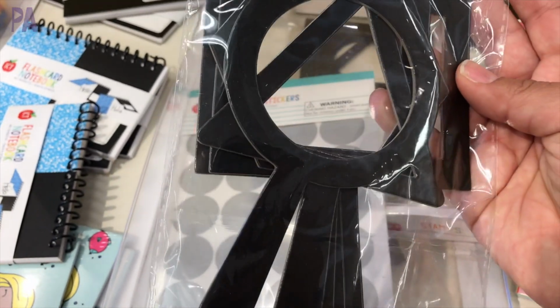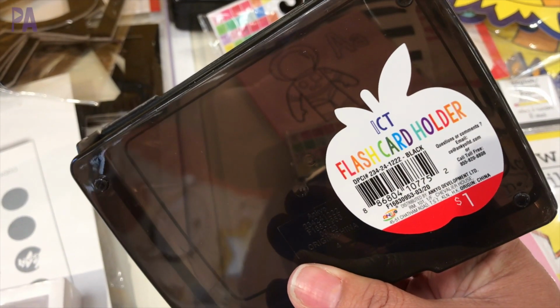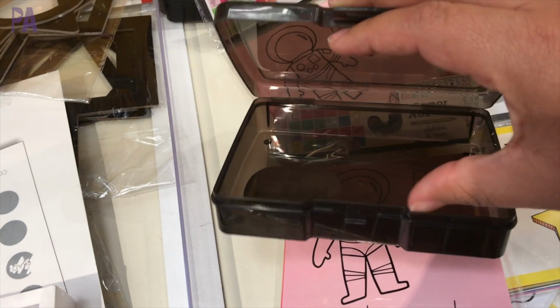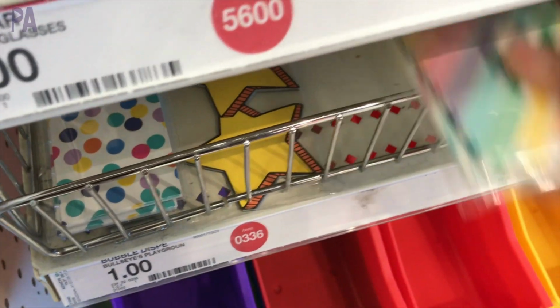And then I do like these containers. They're for index cards. They're for flashcards, but you could put so much more in them. I only saw one in my store, so I have a feeling there's more of them and in different colors. So be on the lookout for those. Here's a couple cute binder clips that are already labeled for you. And then of course we have all of those bulletin board supplies for teachers.